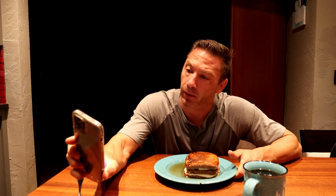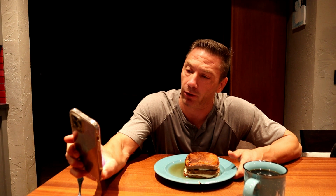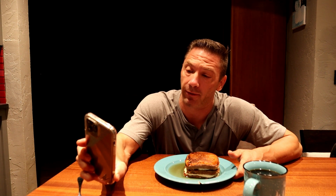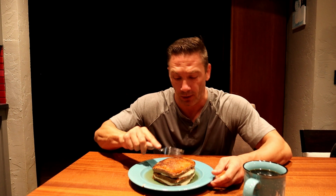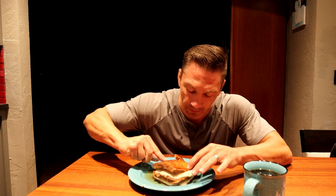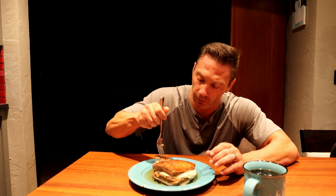So just one more time, what we've got going on here: we have 47 grams of carbs, 7 grams of fat, and 47 protein. So real good numbers, guys. So we're gonna get this down for meal number 1 for the day.